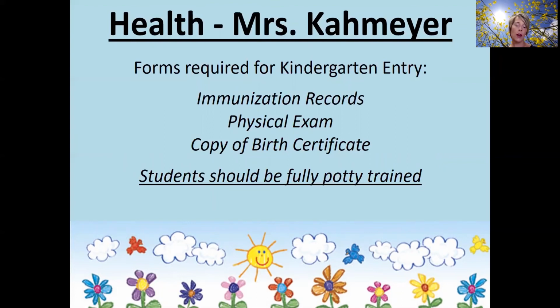Kindergartners also need a physical exam, or we call that a well-child exam. Any exam that's been done within the last 12 months at your doctor's office would be accepted. And so you just need to call your doctor's office and have them print that for you and bring that on into the school. We also need a copy of your birth certificate, and I believe in the May packet, there was some information that Mrs. Nelson had for you so that you could go ahead and get that ordered from the state of Kansas. We also require that for the start of school.